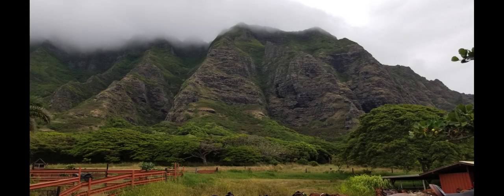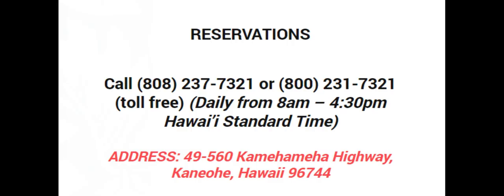Our guide, Chris, was amazing. He took photos for us and provided a fun, amazing trip. Note, there are no bathrooms during the trip, so go before you go.